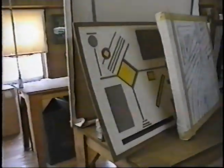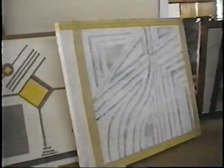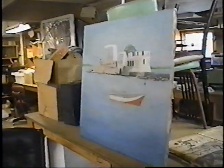There's a lot of nice old records. Yeah. I remember a lot of these. Are some of yours? No, they're just in my era. Oh. You know what I mean. Yeah. More of his abstract works. The unfinished painting here. Never even got started on that one.